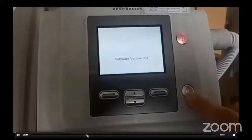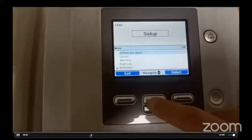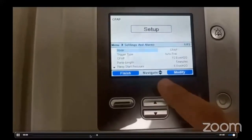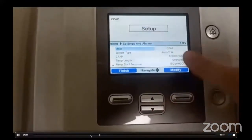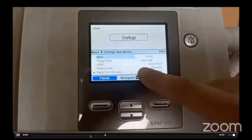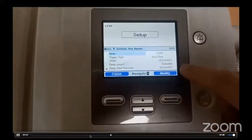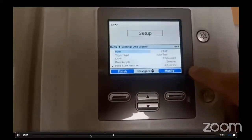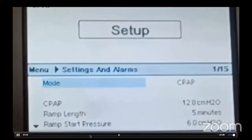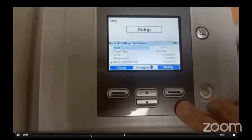First, we power on the machine and go to the menu settings. We are going to provide CPAP therapy to this patient. So we select the mode as CPAP. The CPAP pressure of 12 centimeters of water is selected. The ramp length is selected at 5 minutes, with a starting pressure of 6 centimeters of water. And we initiate the therapy for this patient after fitting the mask.